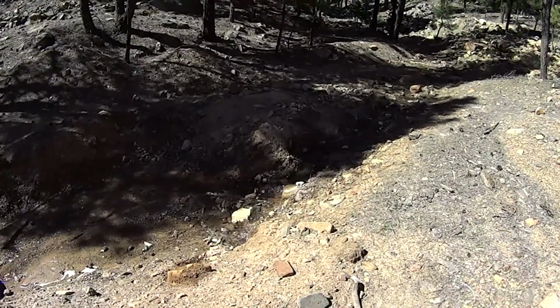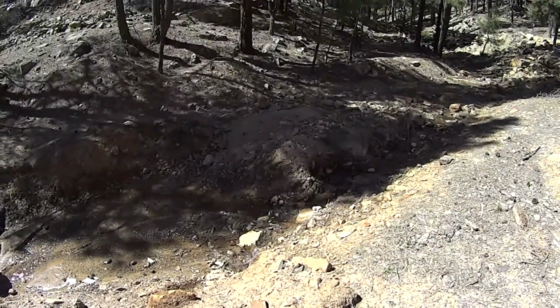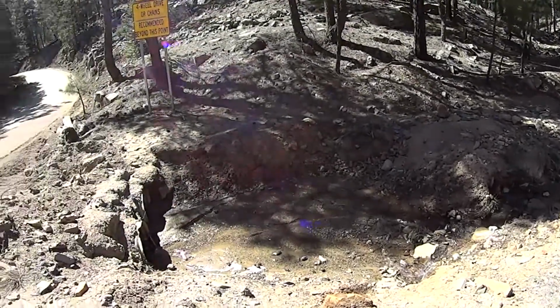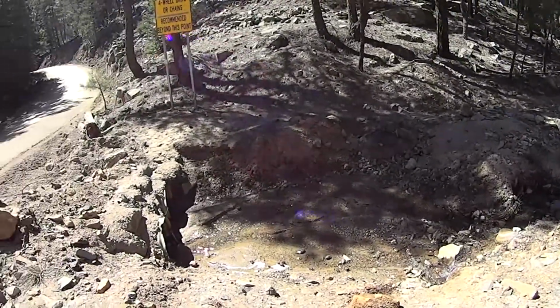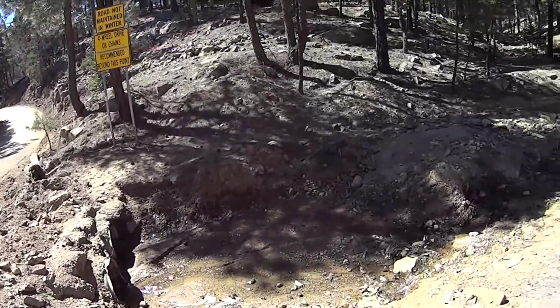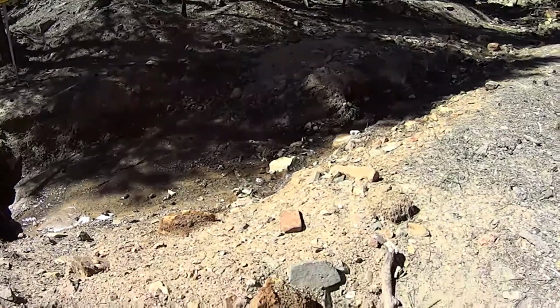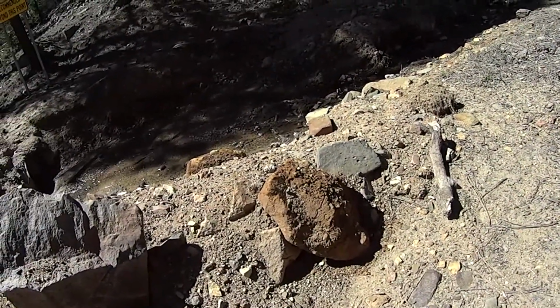Okay, so we're continuing on, and what we're doing, I've come up here where there was a lot of water movement, and I stay close to the road. There's a lot of private property here, and what they did was they took a backhoe here, and they brought up a lot of rocks, but you can see some of the soil that is adhering.